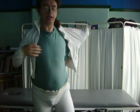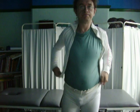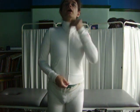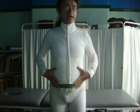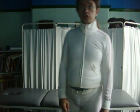Now, the advantage of this is that they're stretchy, and the zip will spread the pressure. So you will change. Then, as this is happening, you will be given a drink which will relax your muscles and enable expansion. Right, your privacy will be respected. We'll be using the screens to make sure.